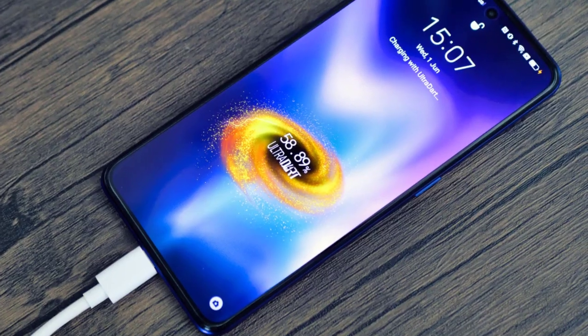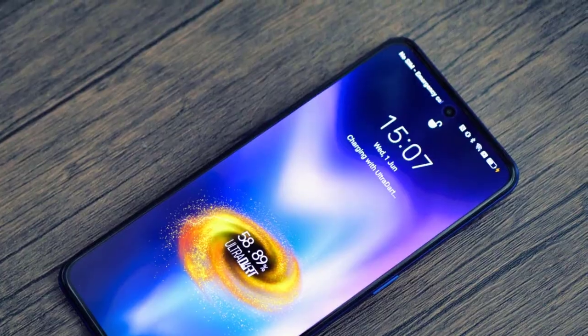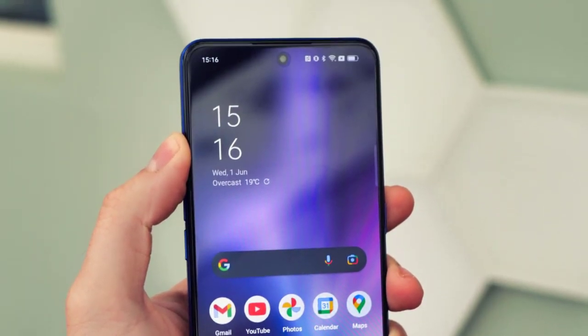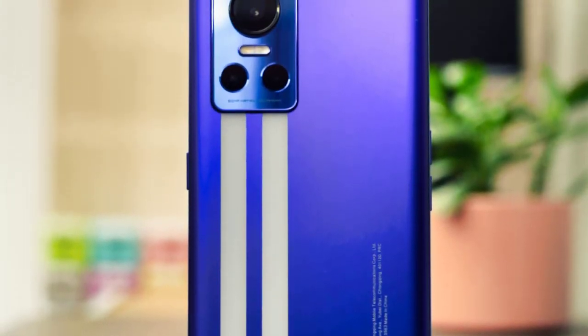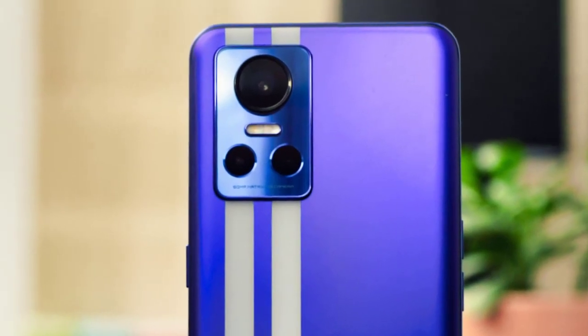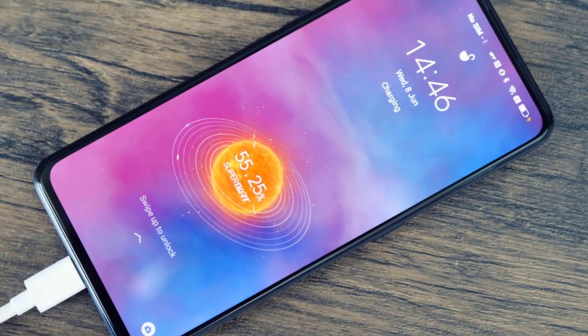Maximum brightness is fairly good, without hitting any new levels. The Realme GT Neo 3 maxes out at 480 nits indoors, and will head to 675 nits when in direct sunlight. It's enough for strong outdoor clarity, though. Interestingly, the cheaper Neo 3T actually goes brighter according to my readings, maxing out at 770 nits.